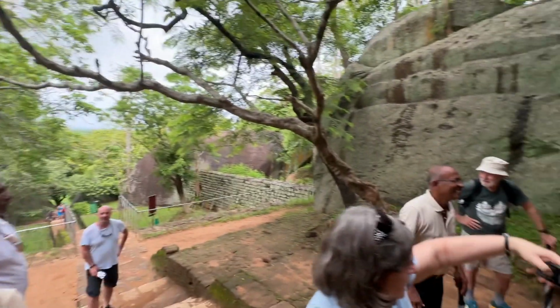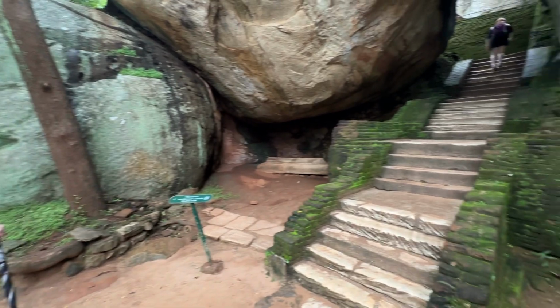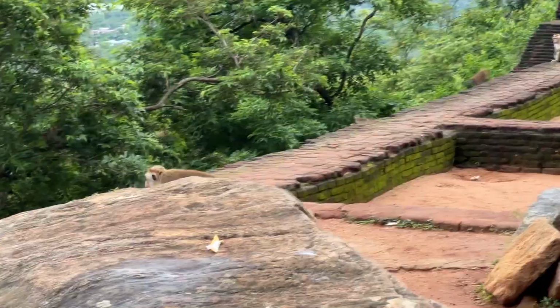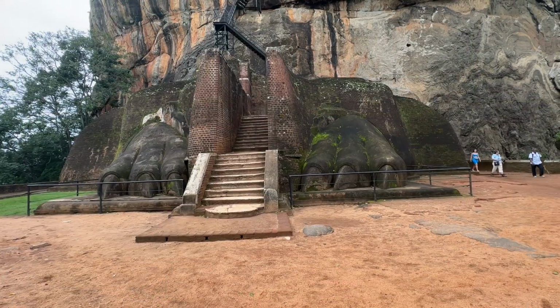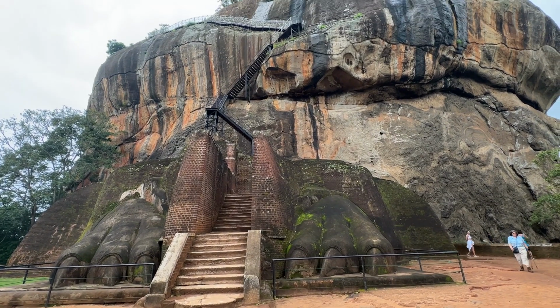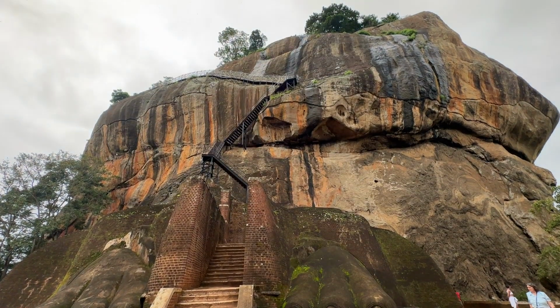The start of the ascent of the rock is through stone steps, and after that you end up having to climb some very rickety and slightly terrifying staircases, which I didn't have the courage to film as I was going up. And then that's only the first bit, and then you have to go up the next bit, which is even more terrifying, rickety staircases, and I just didn't want to look down because it would have terrified me.